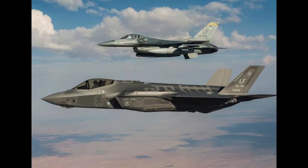The Loyal Wingman program is a good example. Imagine, if you will, a manned aircraft, could be an F-35, but a manned aircraft flying and joined in formation by an unmanned aircraft, fully automated, capable of breaking off and executing a mission when this aircraft commands it to do so. Yeah, I thought so too.